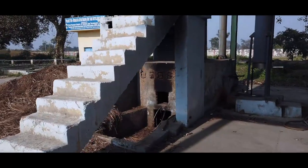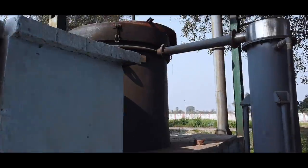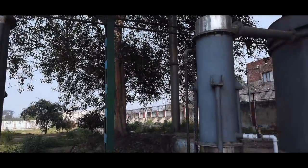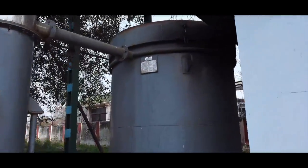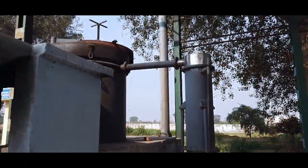Okay guys, we have a field distillation unit here, which is more like a hydro distillation plant. This is how the machines are. This is where the hydro steam distillation happens. So there we steam distill the essential oils.